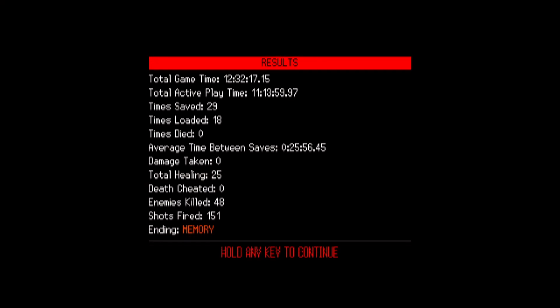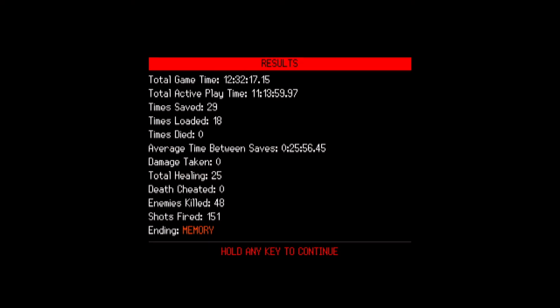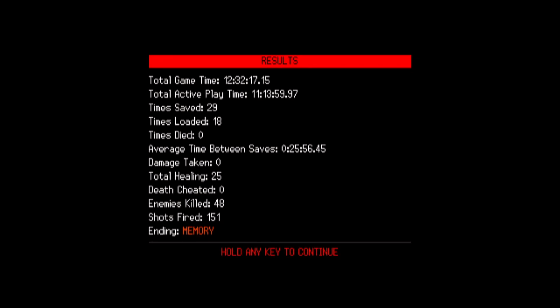Death cheated. I'd see a lot of people in Steam forums not know what that is. That has nothing to do with auto injectors. When you get hit, if you get hit hard enough, your character will instead go up, not to drop below a certain hit point level, and you'll see this red and black checker pattern in the middle of the screen. That is a death cheated.